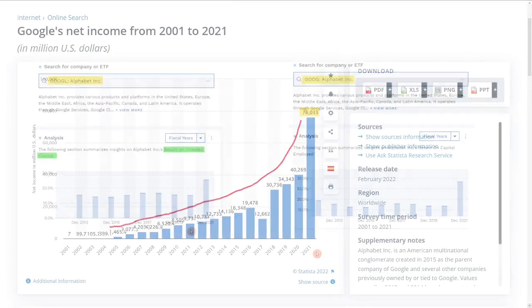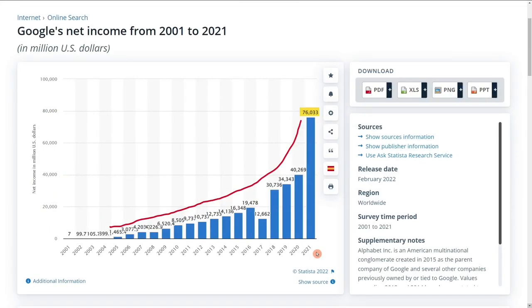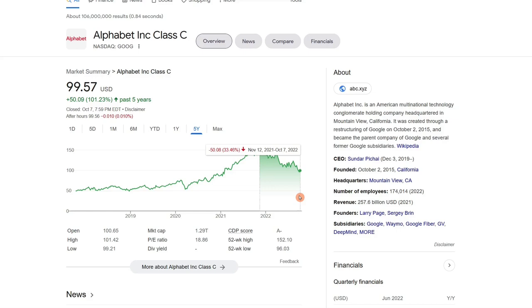And the reason is that Google made a huge jump in net income in 2021. As you can see, their net income went from 40 billion in 2020 to 76 billion in 2021. Actually, that is mostly the reason the stock is doing poorly lately, other than general macroeconomic concerns in the market, because their comparables from last year were damn impressive.